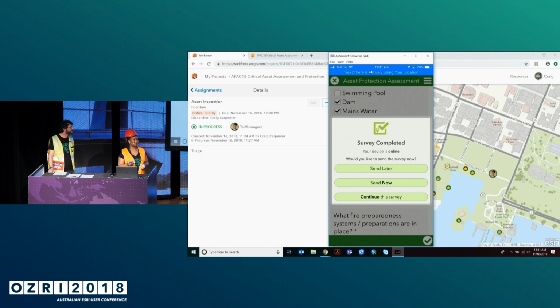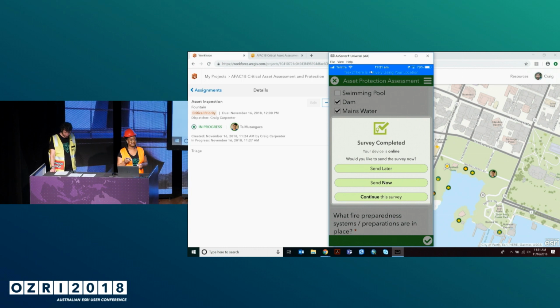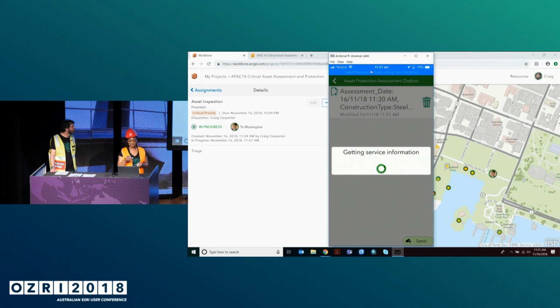And because it is enabled for both online and offline access, I can either choose to send my completed survey now, or I can choose to send it later. So this is great for field officers who are working in a disconnected or offline environment. That means I can save all of my surveys and then push them up to my organization's portal once I'm in a connected environment. But I'll choose to send this now, and we'll be able to see the results back at IMT.